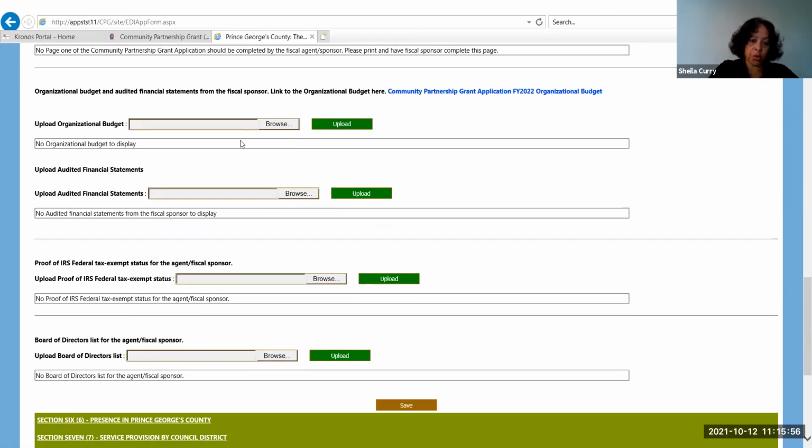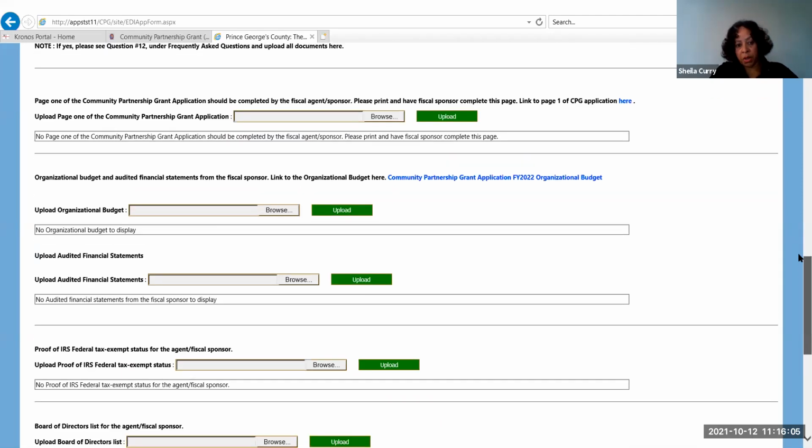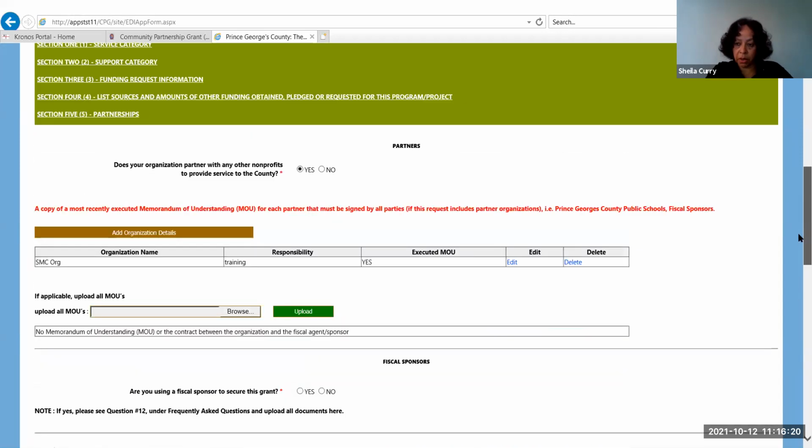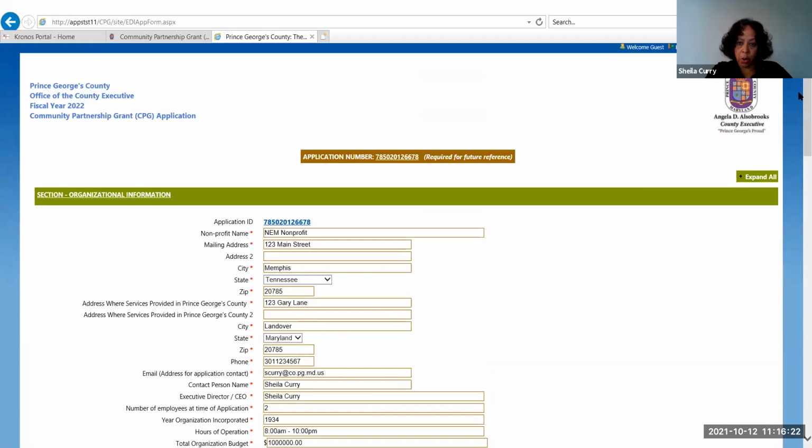I just really wanted to show you about browsing and uploading, and that it will show you the document that you've uploaded, because at the end of the application, there's a larger section where you're going to have to upload lots of documents, and it's exactly the same. So it's very easy to upload documents in the portal. Now I'm going to go back to the PowerPoint presentation.